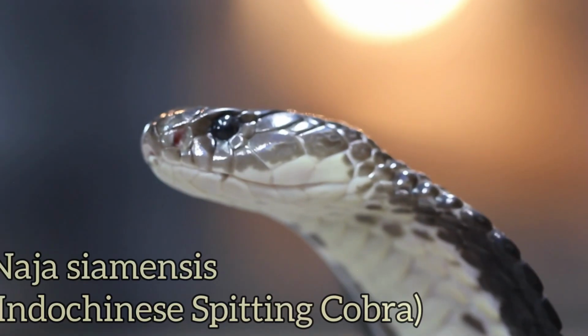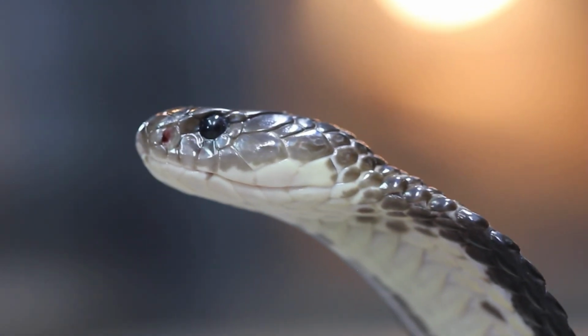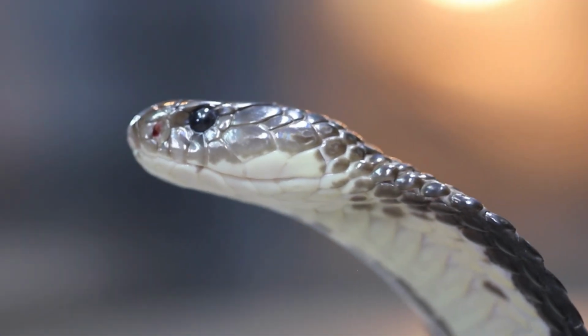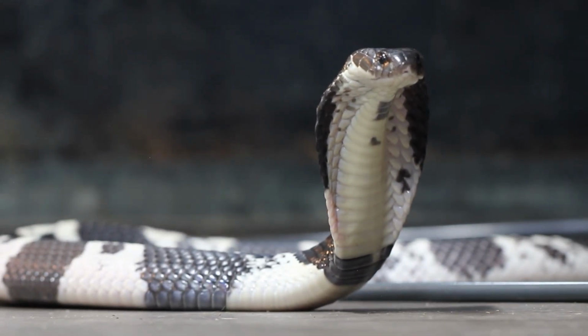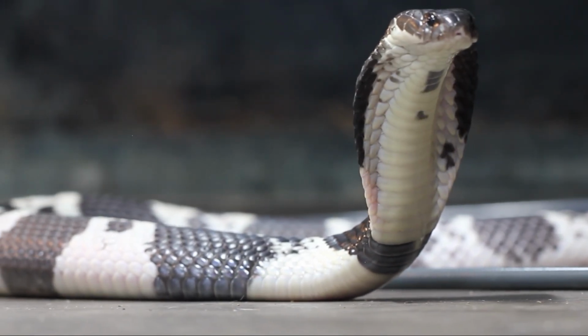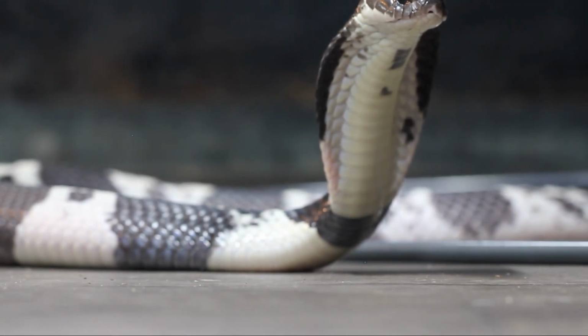The Indo-Chinese spitting cobra, Naja siamensis, also known as the black and white spitting cobra, Thai spitting cobra, plus many other common names. This is a species found in Southeast Asia. They're a medium-sized species of cobra, with adults averaging around 3 to 4 feet in length.